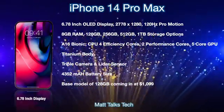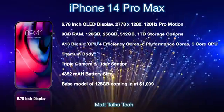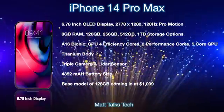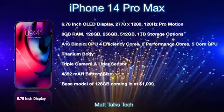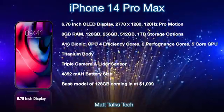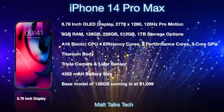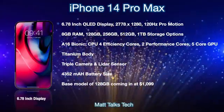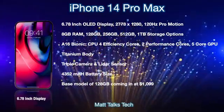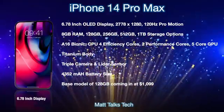Again, we're going to get that new titanium body, and then that triple camera lens and the LiDAR sensor, so I'll just say it again, the wide, ultra wide and the telephoto, probably again with a 3x zoom. Then that battery is the same battery that we will be getting in the iPhone 14 Max, just like the one we got inside the 13 Pro Max, and that will be a 4352 mAh battery. The base model of this is 128GB and it'll be coming in at $1,099 US.